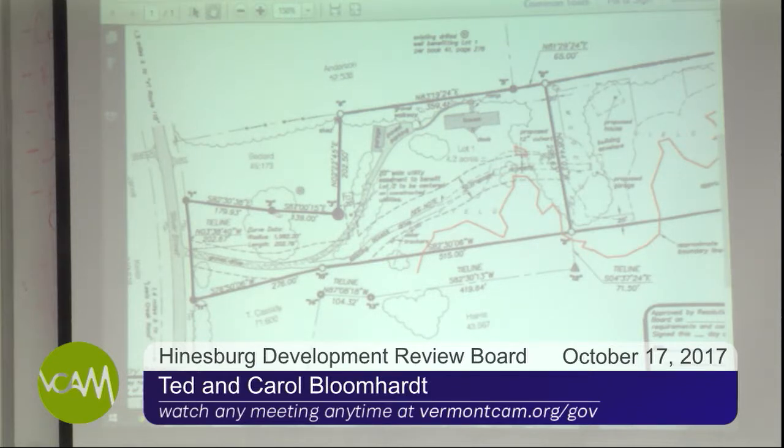So Ted, I guess I have a question about building envelopes. You're proposing two, but I see nothing in the findings of fact, conclusions, or order that restrict you to using only one. Oh, no, you can, they're made for both. I just said one because I'm showing that's the primary house site, and the other. Okay, but they're both building envelopes.